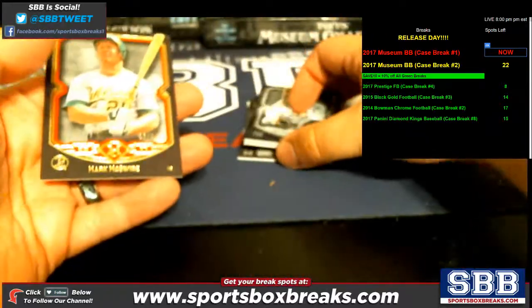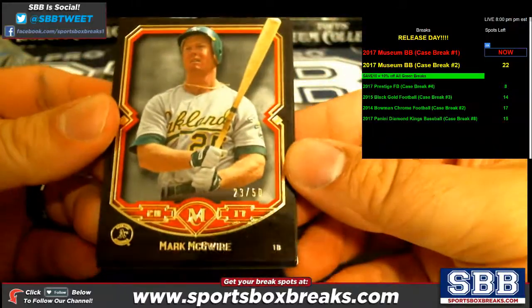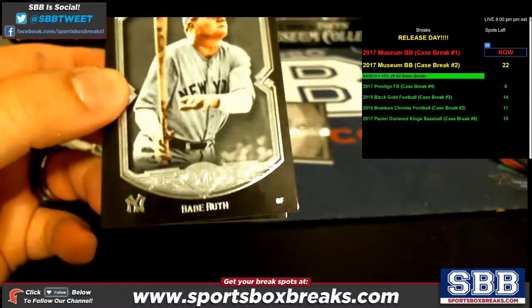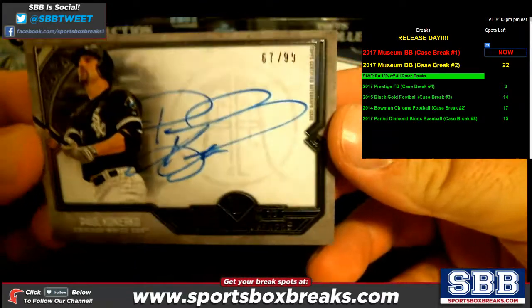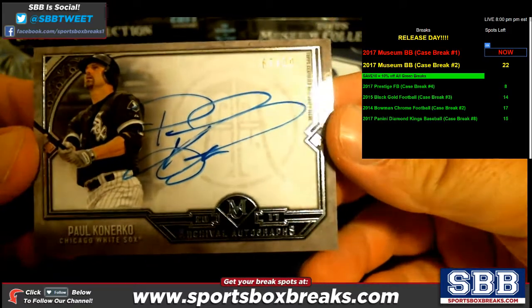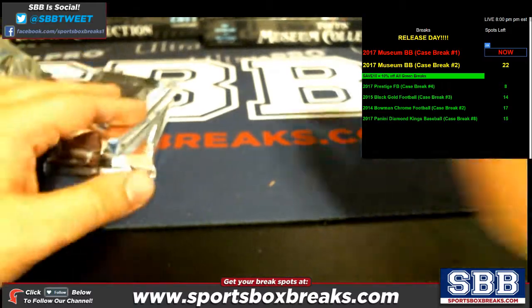All right. Ooh, a red. Mark McGwire for Oakland. Red McGwire for Oakland, Adam P. And then, how about a Paul Konerko auto to 99? Another White Sox hit for Don P. Paul Konerko, 67 out of 99. Another on card for you, too.